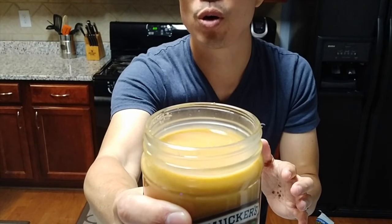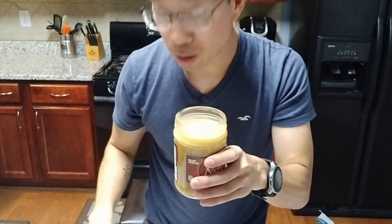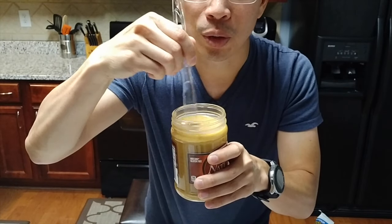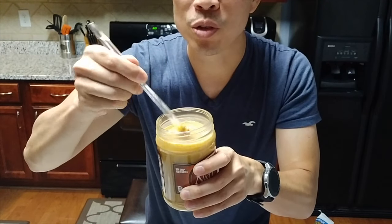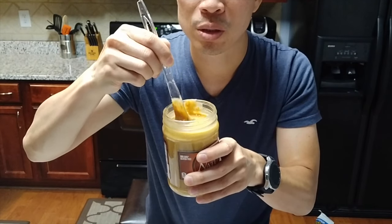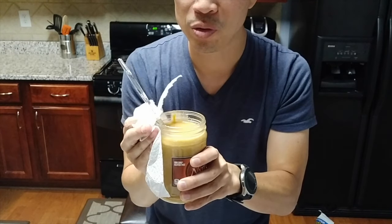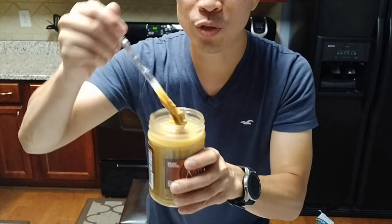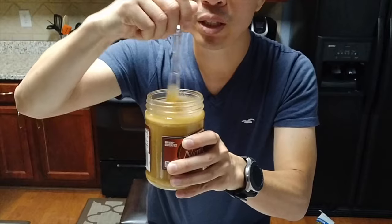This is what it looks like as we saw through the glass. It's very, very loose on top. Now, I'm pretty sure you got to stir it up. So I'm going to take my knife and stir it up a little bit. Now, you can see it's very loose. It is very loose. And I've already spilled it over the top on this side. I mean, it's just very loose, man. It's like paint. It's like I'm swirling around paint.